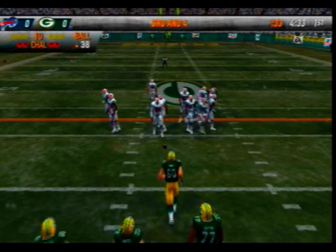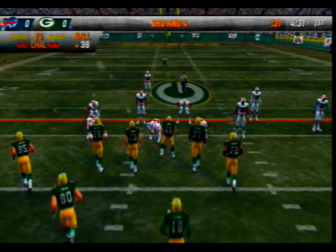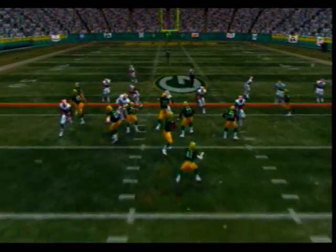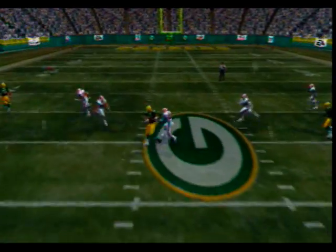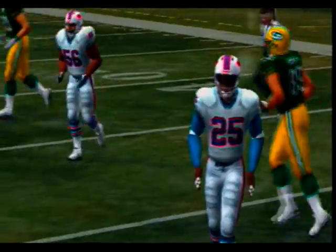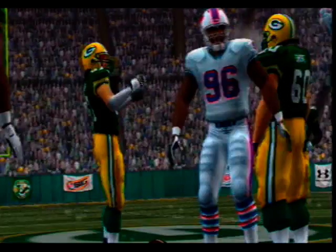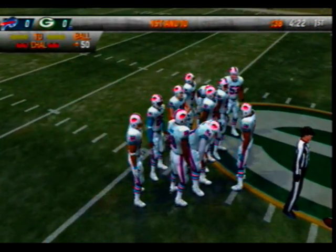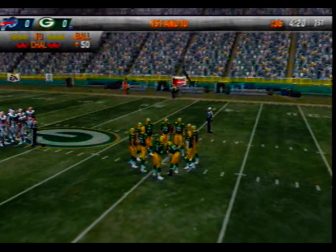Third and four. Ball on the 38-yard line. One back. The Bills come out with eight guys in the box. Rosen, and he hits his target. Johnny has such a quick release. The ball is out before anybody knows what's happening. That makes it hard for him to be sacked, and it gives the defenders less time to react.